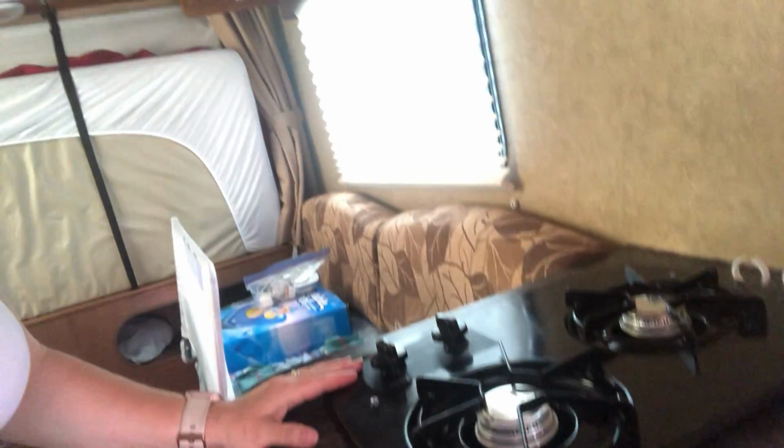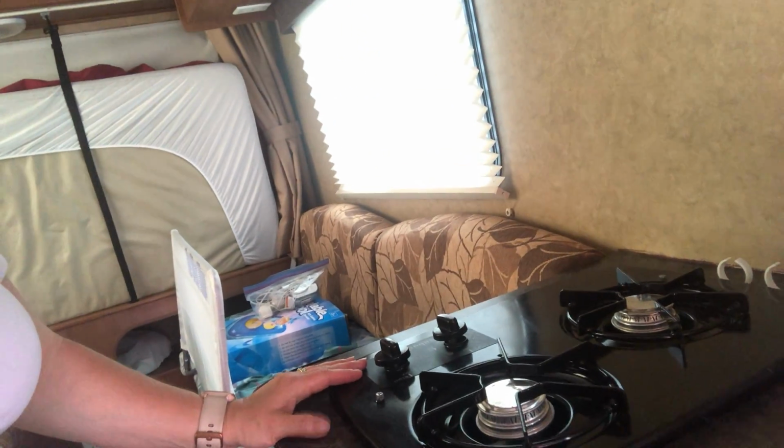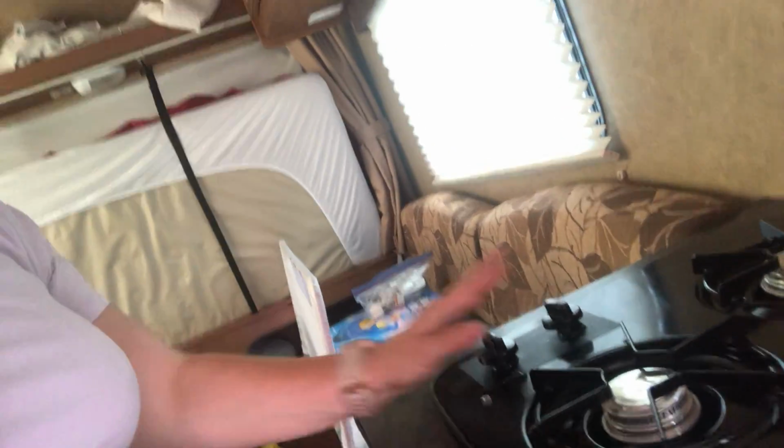So here's our, I guess something's wrong with that one. Okay, so here's our stove. Can you imagine cooking for 7, well actually my parents are here, so 9 people on the stove. Nice. Anyway, and then we have the sink, which I know plastic is the best for camping because it's lighter, but I can't stand it.